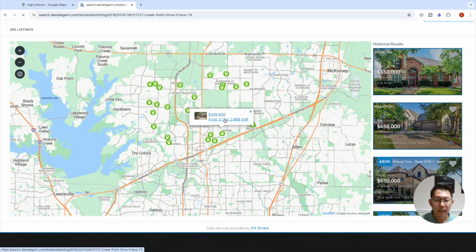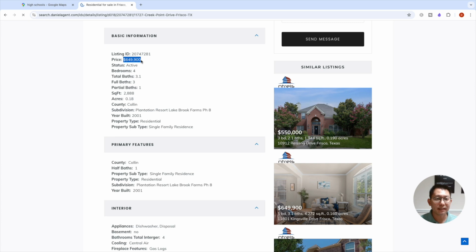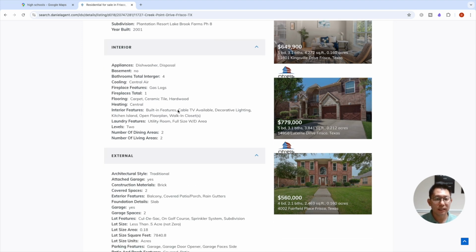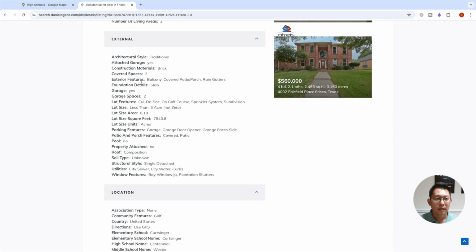Let's take a look at this house, see what it's like. As we're scrolling down here, listed at $649,900, 4-bed, 3.5 bath, and the square foot is 2,888. We're in Collin County. The year built is 2001. If we look at the interior, we can see that it comes with different appliances, dishwasher, disposal. Interior, you have cable TV available, kitchen island, walk-in closet, etc. Built-in features. It's a 2-story home, 2 levels. You have 2 covered spaces, garage. Foundation is slab. You have a sprinkler system. It's in a cul-de-sac, so that's pretty cool.